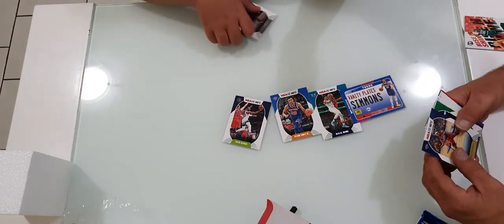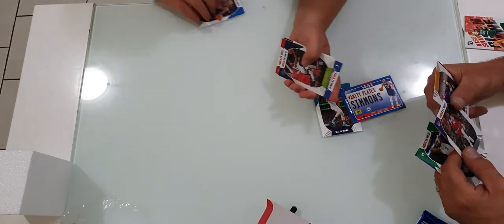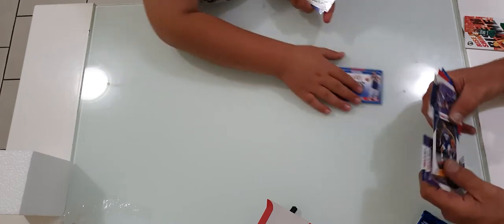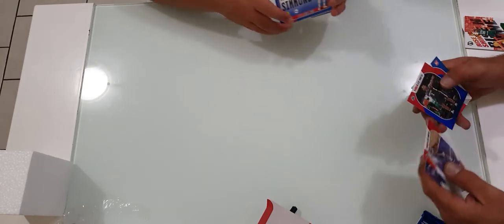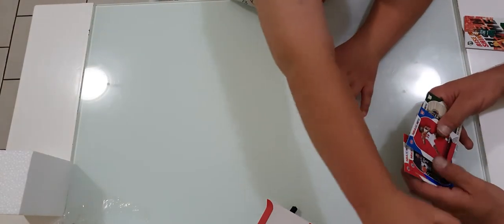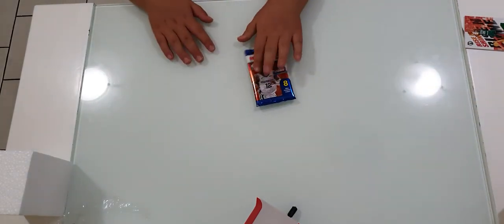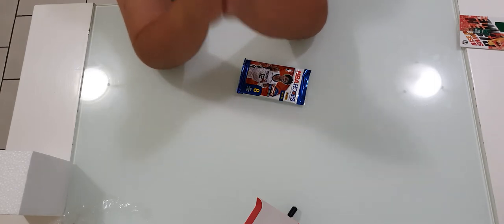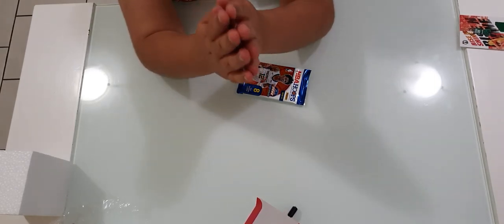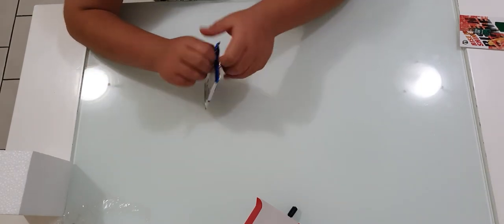Alright, go ahead, open that. Jrue Holiday. Jaylen Brown. Harry Giles the third. Jordan Clarkson, Bradley Beal, John Wall, Isaiah Stewart, Jordan Nwora. I just pray that we get, I think that is the only memorabilia autograph that we're getting. Just pray that we get a rookie LaMelo Ball, James Wiseman, or Anthony Edwards, maybe all of them.